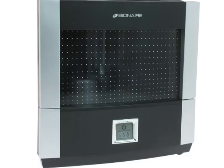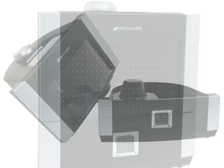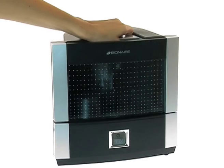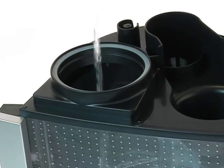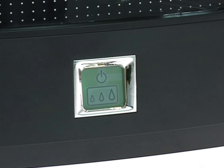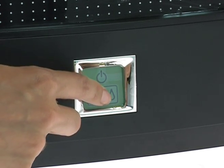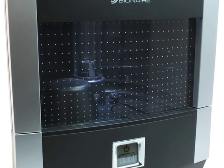The Bionaire Humidifier is compact and light for easily moving from space to space. Yet, the 3.8-litre removable water tank is big enough to keep medium to large rooms comfortable to be in all day long. Choose and set one of 3 output levels, depending on your preference and the ambient air conditions. The Bionaire Humidifier does the rest.